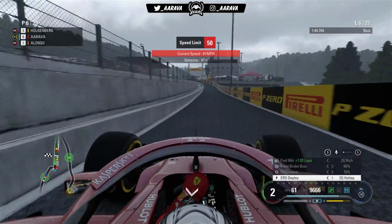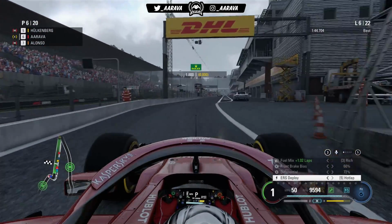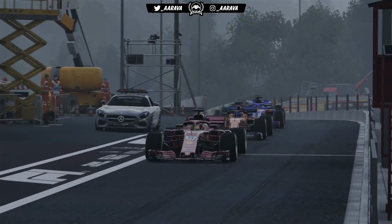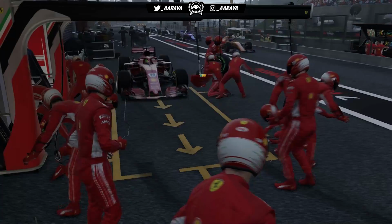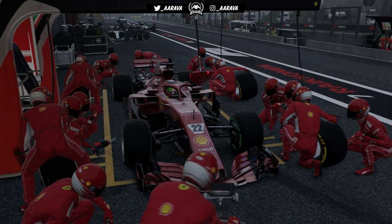So we're going to have to maybe deal with the fact that the animation obviously for Raikkonen's pit stop might not be over yet, so effectively I'm going to lose a bit of time in the pit lane, and that's going to be really frustrating. I might have to give up the positions to some of these guys now, because you can see there a little bit of delay on the pit stop there.